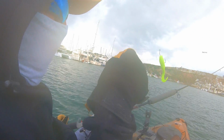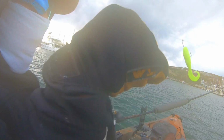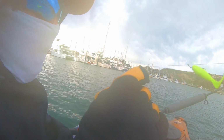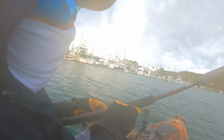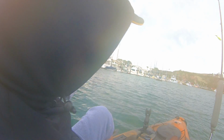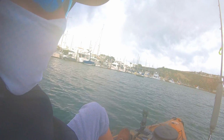But it worked. Even without the torpedo sinker, using this half-ounce jig head as a weight, I was able to get this down there. Sometimes you'll just have to improvise. If you don't have the right weights, in this case, like me, I didn't have the right torpedo sinkers, I end up using the jig head as my weight. And yeah, it did work.